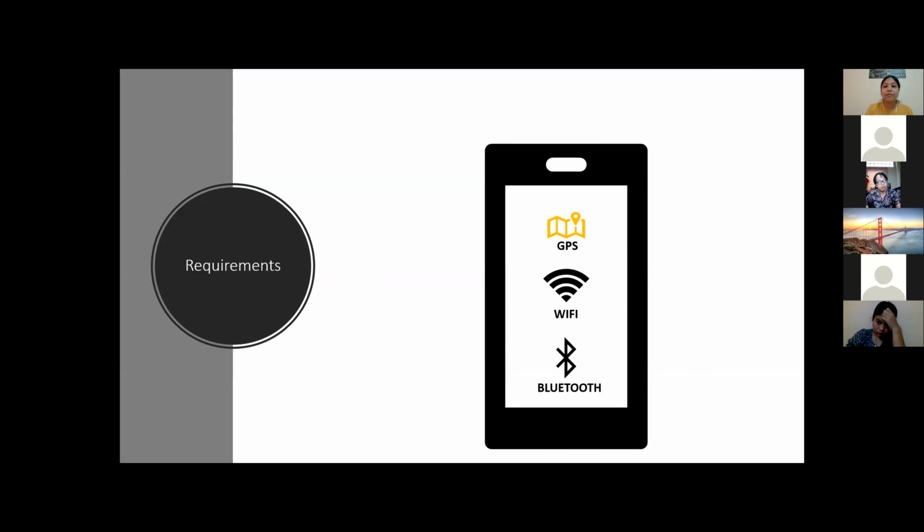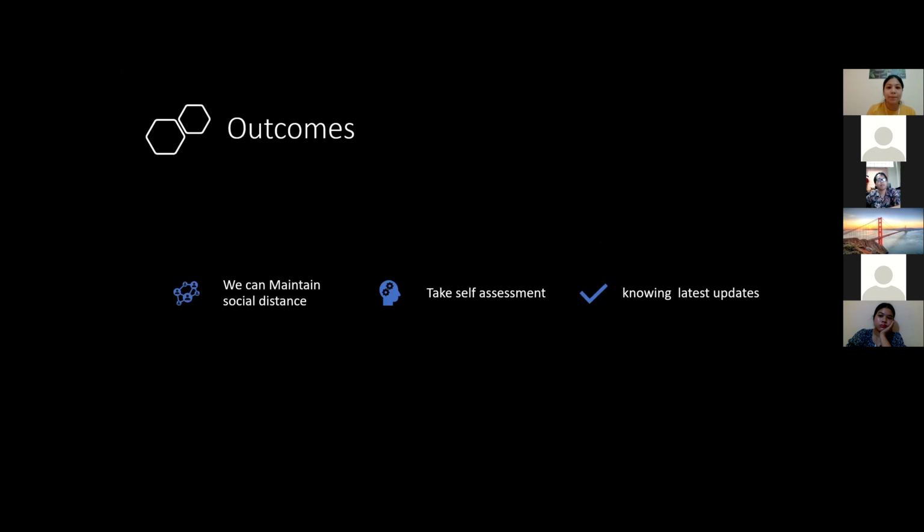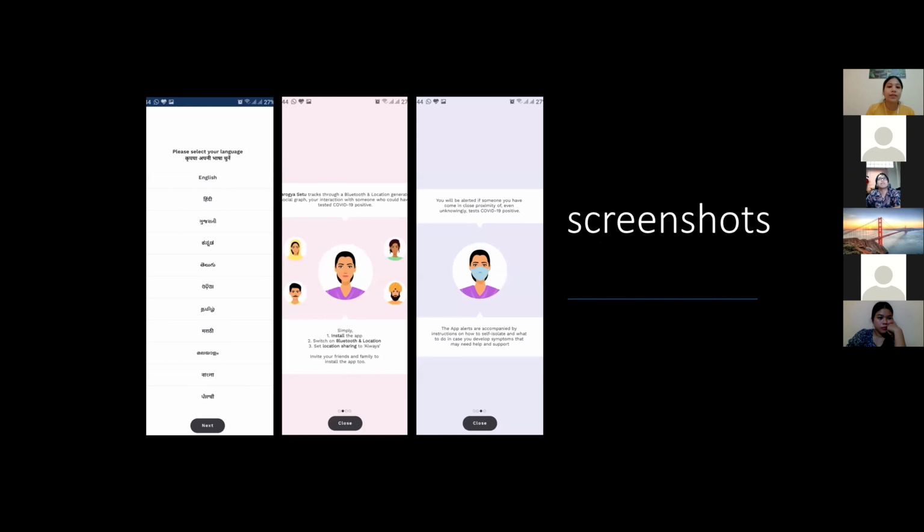For our app, the requirement is a mobile with GPS, Wi-Fi and Bluetooth. The output of this app is how to stay safe and learn more about COVID-19, safety measures and precautions. The outcomes of the app are that we can maintain social distance, take a self-assessment test, and know the latest updates.